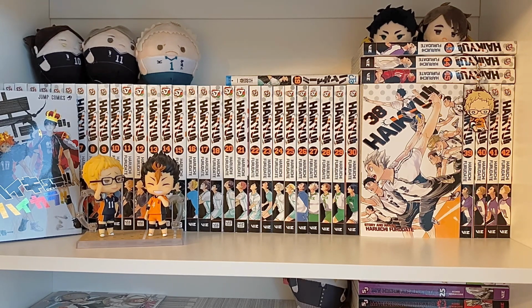Even though it's a little bit longer, the anime is fantastic as well, so if you don't have an opportunity to pick up the manga, I suggest you watch the anime. On the shelf, I also have the smaller Haikyuu art book over here. It has a really beautiful foil cover, and yeah.